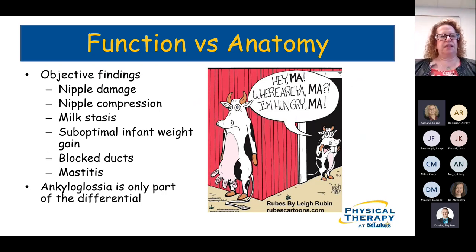For objective findings, there is often nipple damage. It can be in the form of cracks and bleeding, which is never normal, or just compression of the nipple when the baby comes off. There can be milk stasis, meaning the baby's not emptying the breast well, that can lead to suboptimal infant weight gain. This can also lead to blocked ducts and ultimately mastitis. With these issues, ankyloglossia is only part of the differential. We can have other issues as demonstrated by my cartoon here.